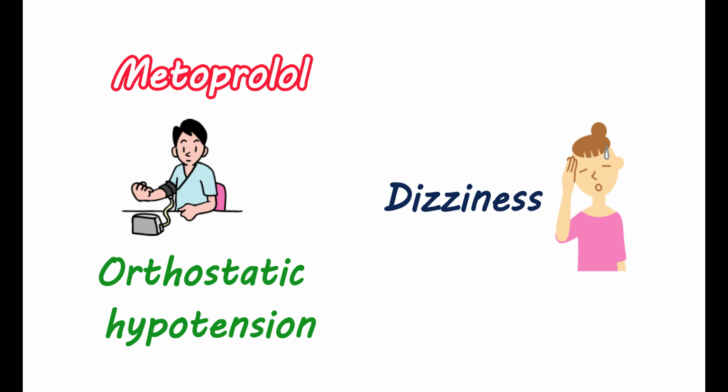Therefore, if you observe significant hypotension with the use of metoprolol, you have to reduce the dose. Try to avoid a sudden change in your position and stand slowly to avoid a sudden fall. You have to consult your doctor in case of severe dizziness or fainting.